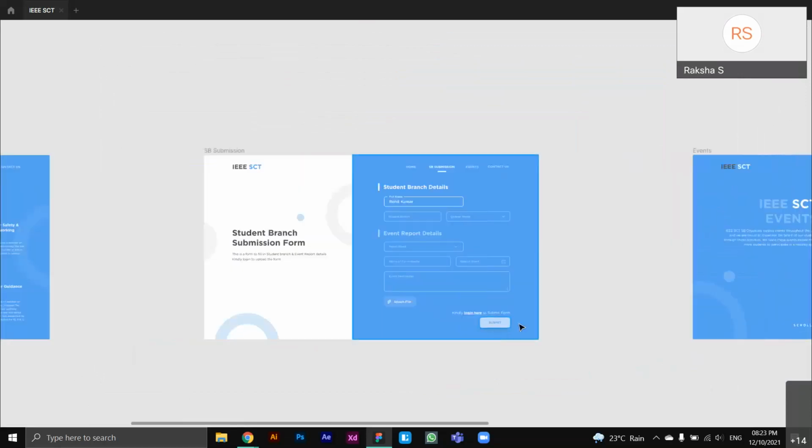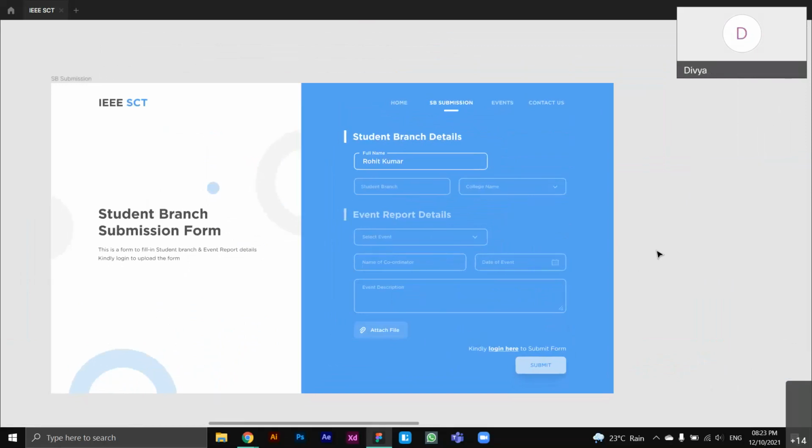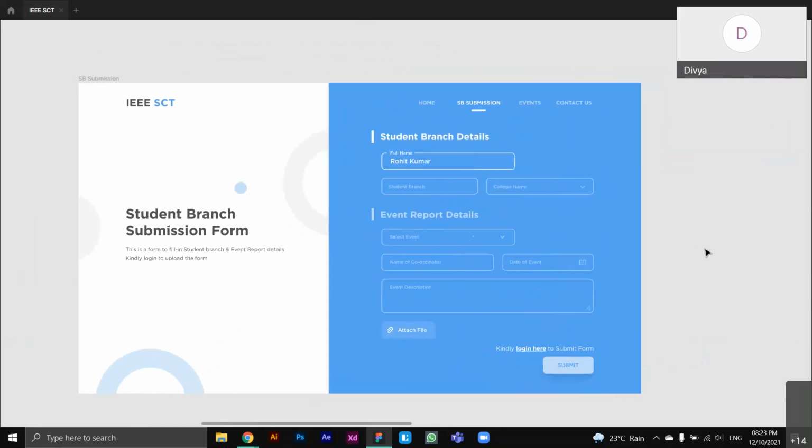So here, one thing I wanted to know. As you said, first the user has to fill all the form inputs and then log in. Once I log in, I assume that on clicking login I'm taken to a new page. Yeah, or a pop-up. So when I'm done logging in, I am returned to the same page, right? Would the details be pre-filled by then?